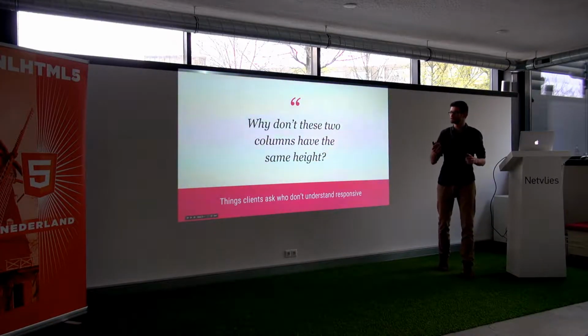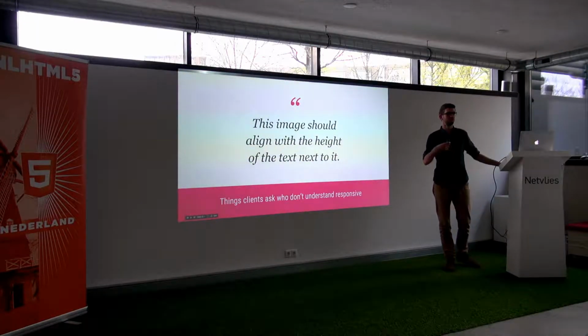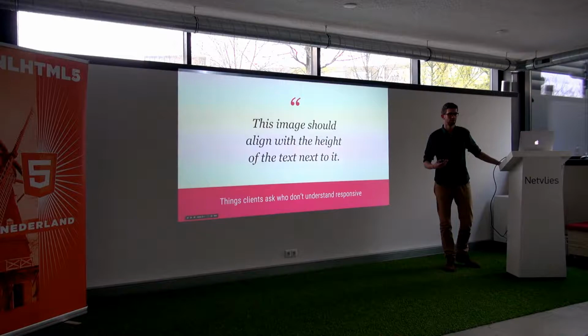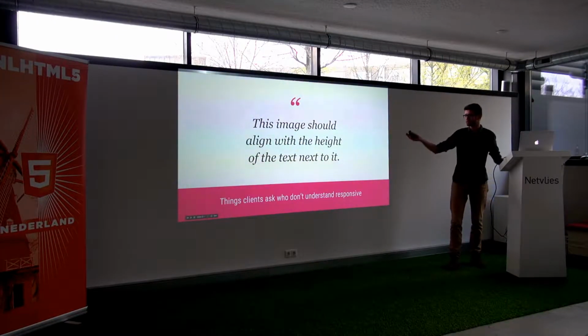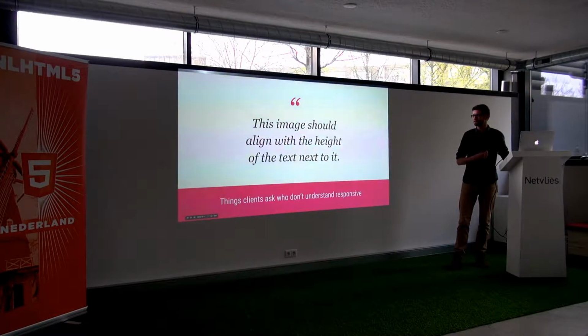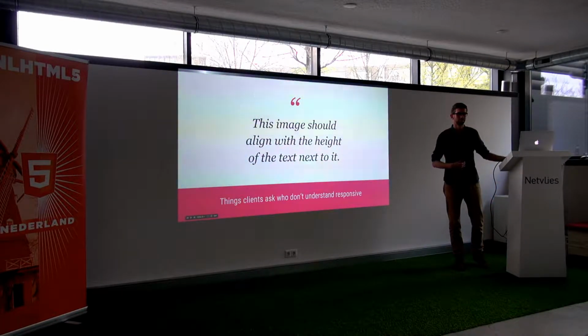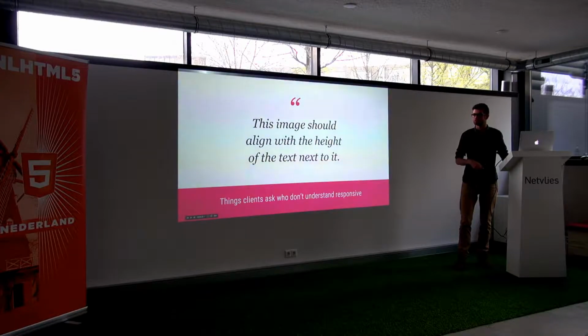So again, you have to explain this responsive thing. These are all some clues that the clients actually need more explanation about responsive. It needs more explanation about mobile first. This is also very often asked, like align the text with the bottom of this image or align the text with the top of this image. But yeah, it doesn't really work like that. If you change the text, it doesn't work anymore. Of course, now we have flexbox techniques and such, but it shouldn't be the first approach. It should be the last choice, in my opinion.